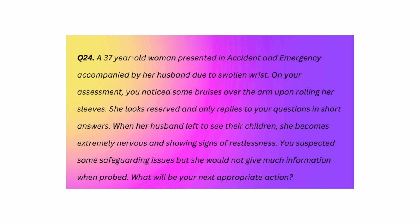Q24. A 37-year-old woman presented in accident and emergency accompanied by her husband due to a swollen wrist. On your assessment, you noticed some bruises over the arm upon rolling her sleeves. She looks reserved and only replies to your questions in short answers. When her husband left to see their children, she becomes extremely nervous and shows signs of restlessness. You suspected some safeguarding issues, but she would not give much information when probed. What will be your next appropriate action?